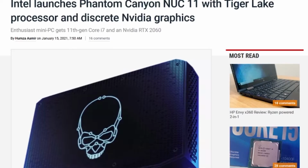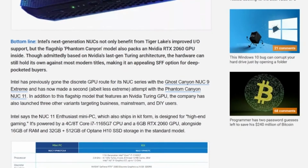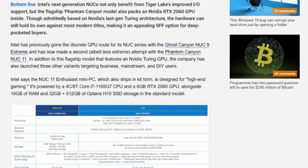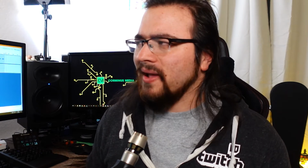All right, another thing you need to know about is the Intel NUC 11 Enthusiast, which is Phantom Canyon. Phantom Canyon is armed with not only Tiger Lake, but also an RTX 2060. So yeah, it's last-gen Turing, but that's a lot better than any integrated graphics you're going to get on a typical one. It looks a little bit like the Hades Canyon NUC back during the last crypto craze, when AMD and Intel combined forces to make a very powerful computer in a small package.